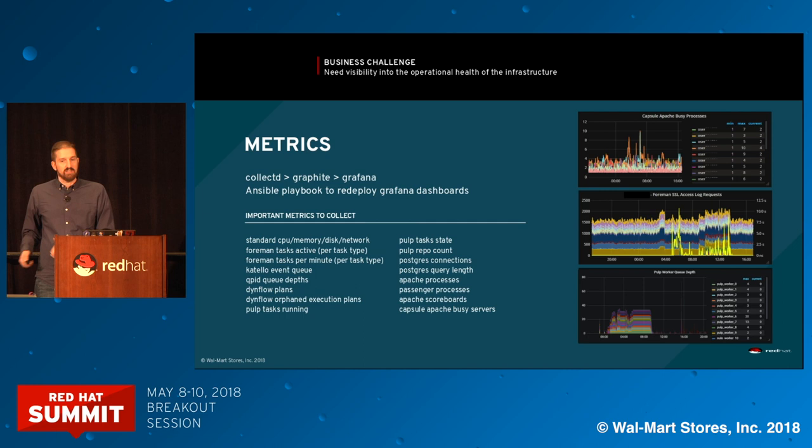And that last panel I just threw up there because it looks neat. That's the pulp workers spinning up, filling up their queues, and then dropping off. So again, emphasize metrics, very important. Get some introspection into your environment. And that's all I had, so I'm going to turn it back over to John.